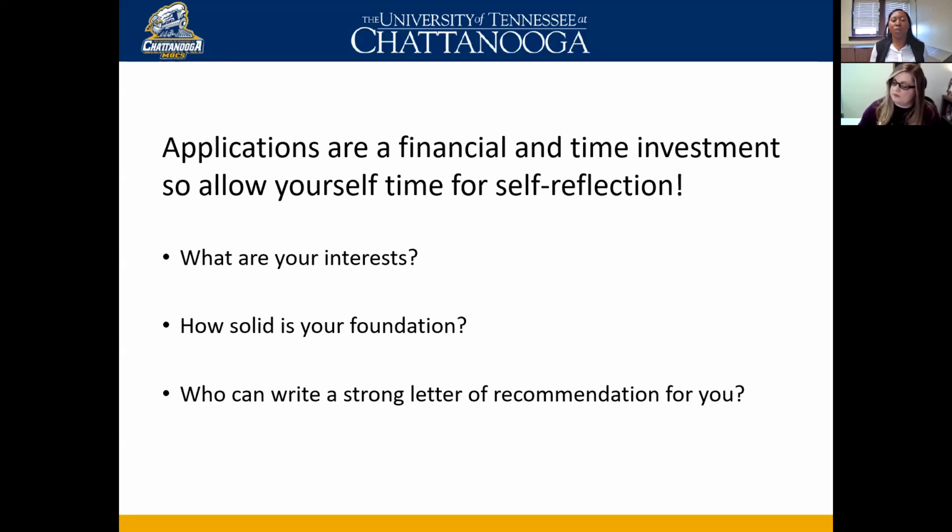Do you have any preferences of who writes these letters of recommendation? Are there specific things you're looking for? So it's important that while you are currently in undergrad as a junior or a senior, you begin to start building relationships with faculty members and letting them know who you are, what your career goals are, and that you plan to go to graduate school so they can be prepared to write you a strong letter of recommendation.